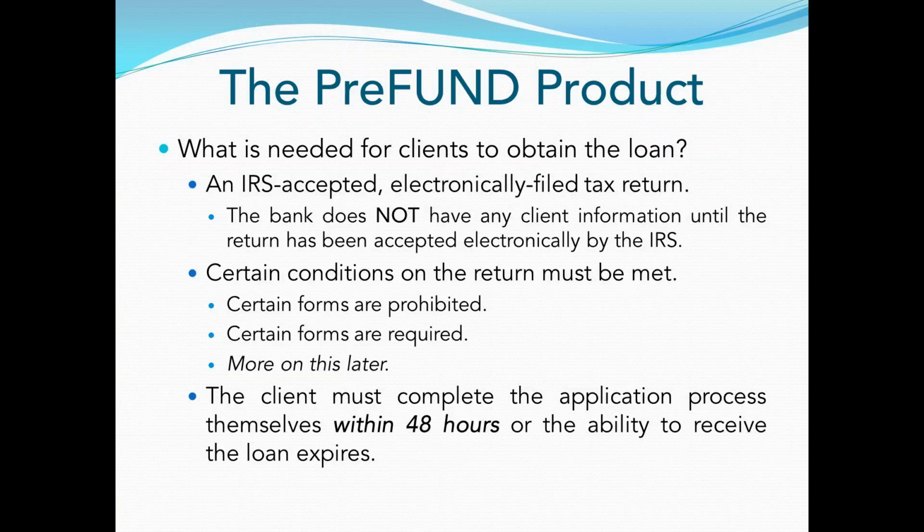When the IRS sends that acknowledgement back that says this return has passed our muster, it is considered accepted. That's when the bank gets the information forwarded over to them. There are certain conditions on the return that must be met. There are certain forms that are prohibited, certain forms that are required, and we'll have a little bit more on this later specifically. There are certain categories of returns that are automatically too risky in order to qualify for the product. So we'll actually go through what those forms are when we get to that slide.